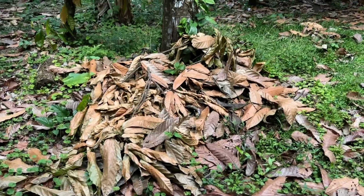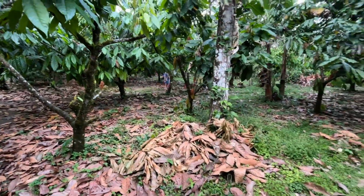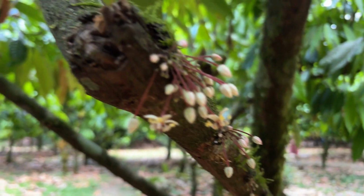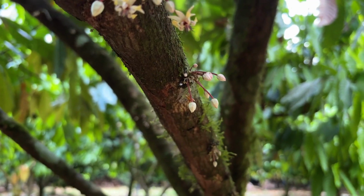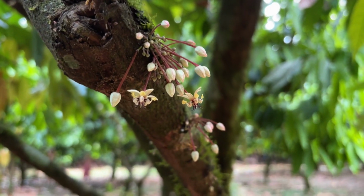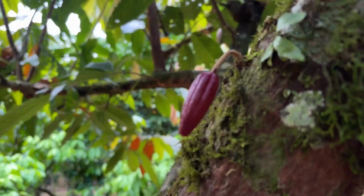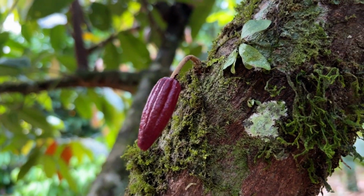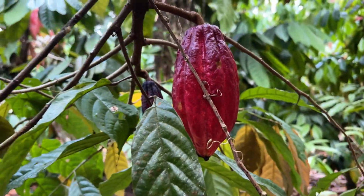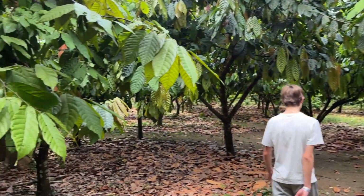They leave the leaf litter on the ground because mosquitoes are one of their biggest pollinators. So the mosquitoes will fly around to the tiny flowers and pollinate them and turn them into fruit. It's pretty fascinating that a lot of the flowers don't even turn into fruit. Seems like cacao is a very tough thing to harvest. They can only harvest it twice a year, and a lot of it depends on the weather and the pollinators.